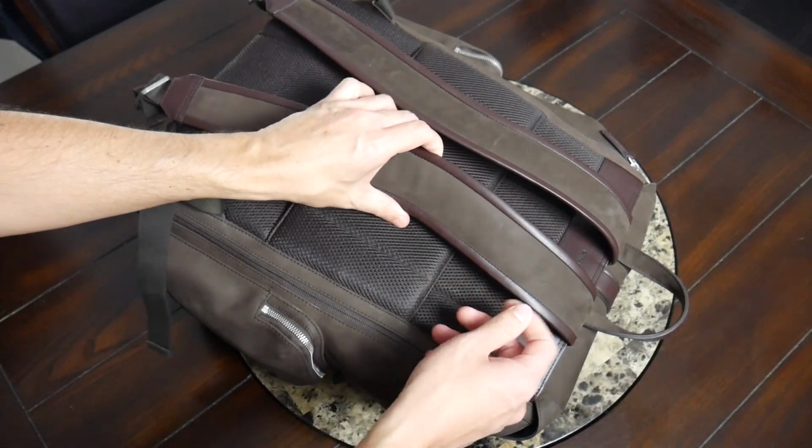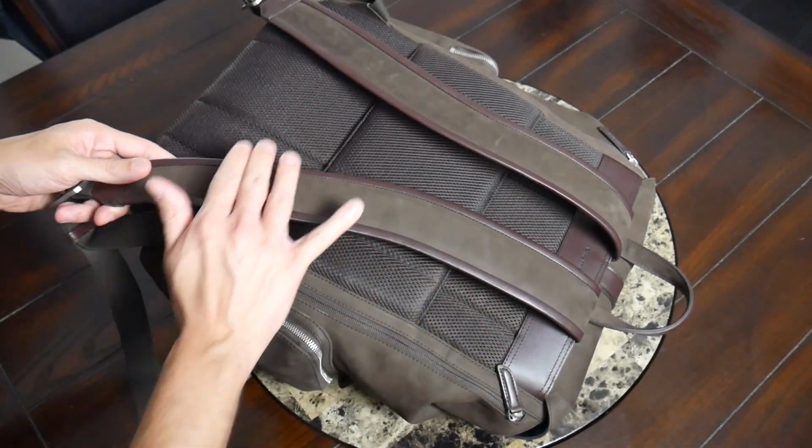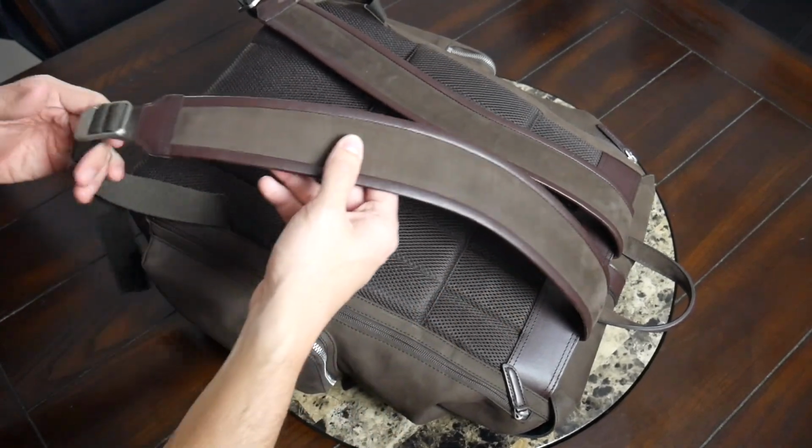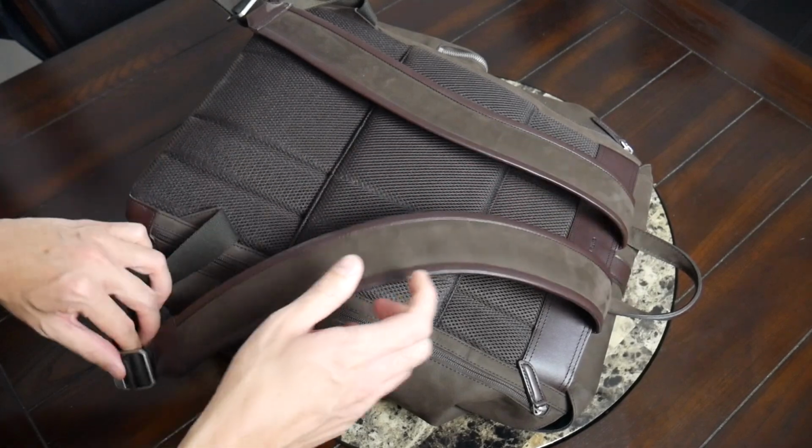The straps also have a pretty good width to help prevent the bag from digging into your shoulders. There's no sternum strap or the ability to add one, so very minimal straps. And you have some strap management here at the bottom, which is really nice.